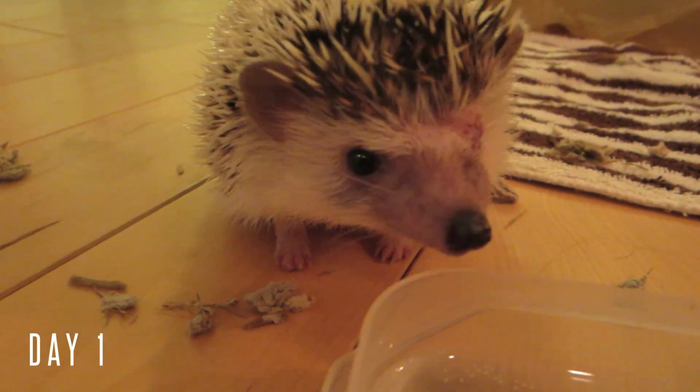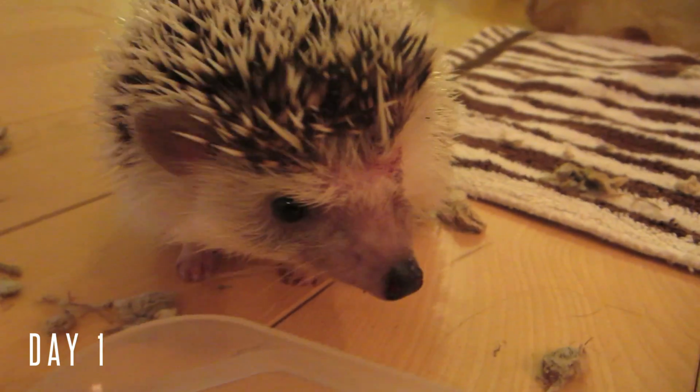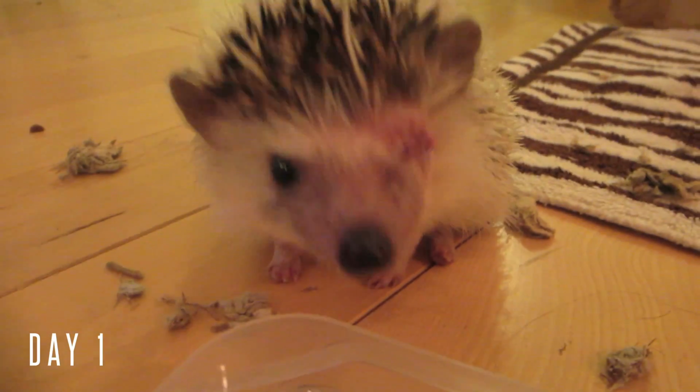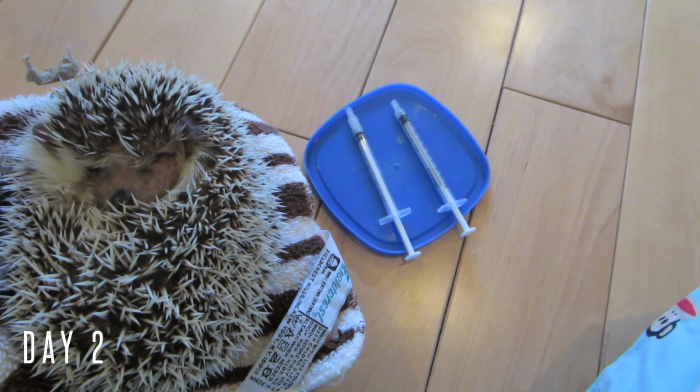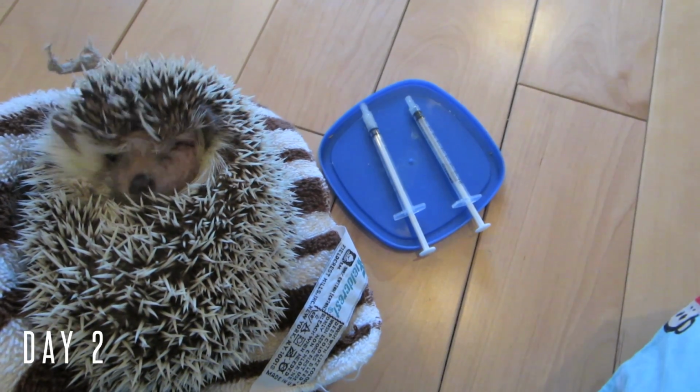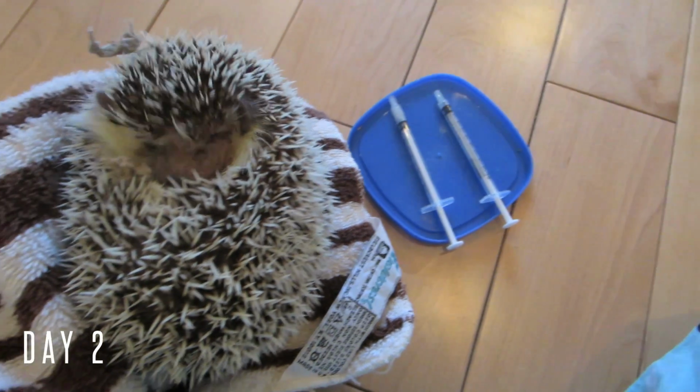So the recovery process was actually surprisingly very fast. I was really impressed. The first 1 or 2 days, it still obviously looked like there was an incision and there had been surgery done. But then after that, it healed extremely quickly and we couldn't even tell anything really happened, besides the obvious fact that he is down to one eye. It looked really good. Not anything gruesome in any way at all.